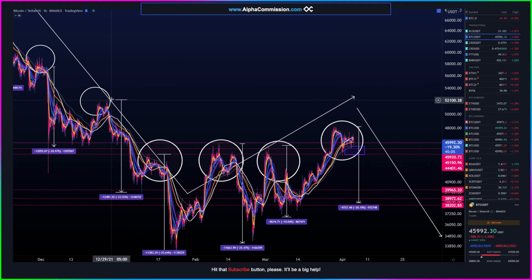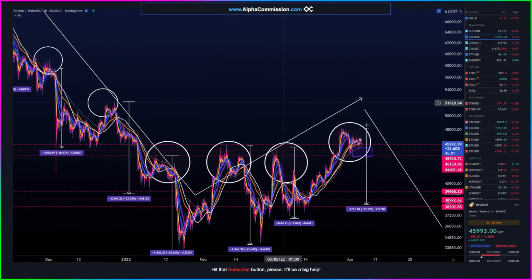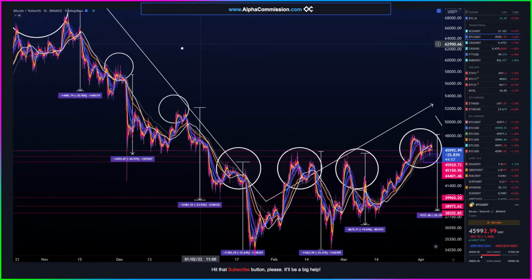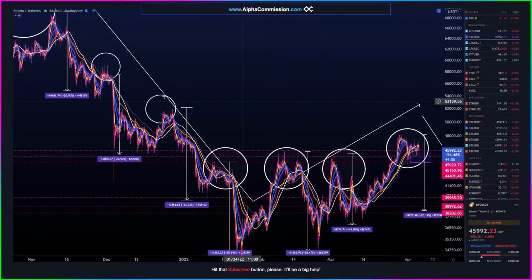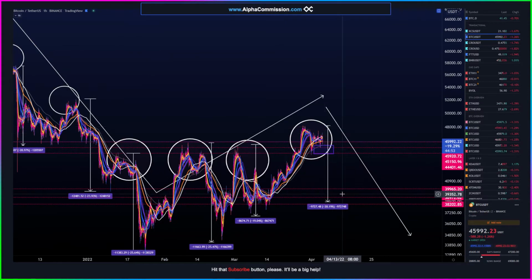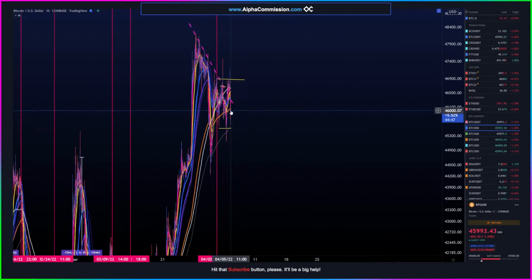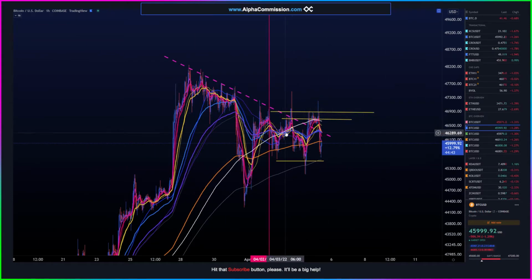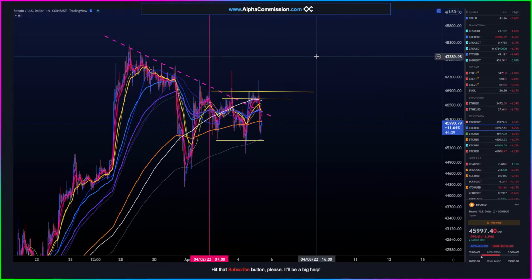But you can see we've done that before, right? The second peak on these kind of double peaks ends up poking up a little bit higher than you would expect, and it's almost a fake out before they end up capitulating. So just stay on high alert. There's no reason to necessarily change your game plan. We are respecting the levels that we need to respect in order to stay bullish.